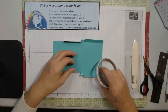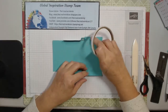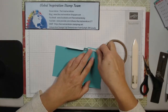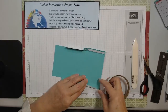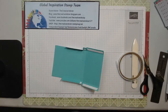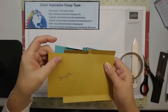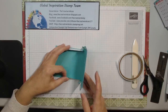And then the adhesive for the bottom part is going also on the inside, if you will. Same side as the teeny flaps. Sometimes on my sample, I will go in and write literally a big A, an A, and an A, and then that way I know exactly where my adhesive is supposed to go, because you forget from time to time.